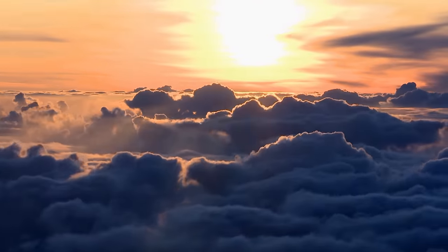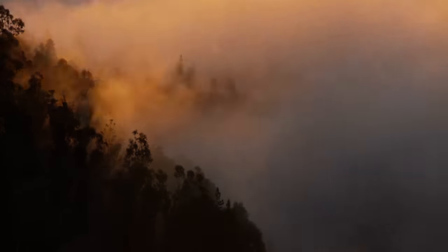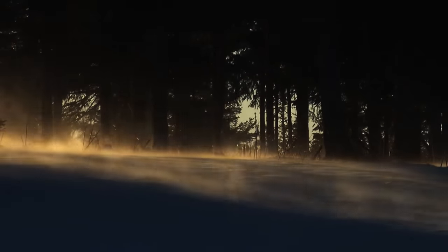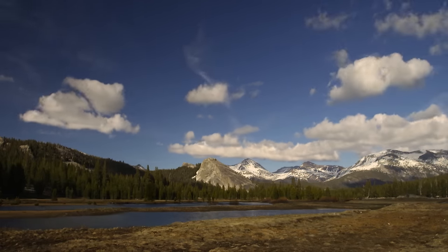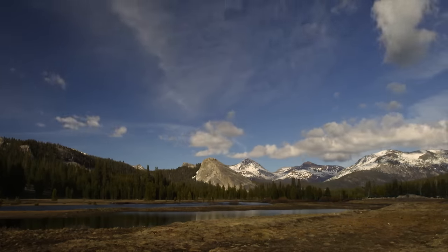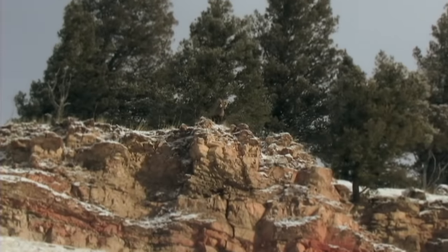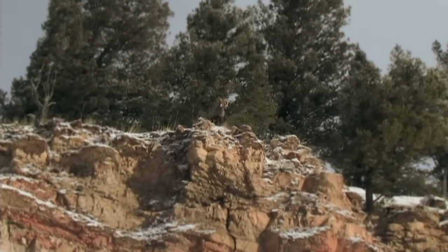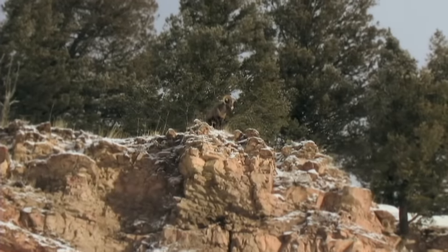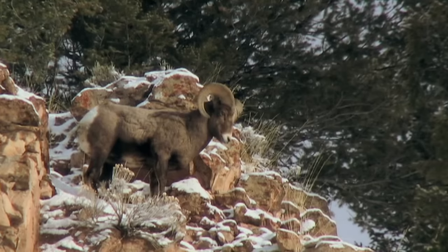Of course, the whole cycle of life is in so many ways dependent on timing. The changing seasons have an impact on reproductive cycles in many species. Animals like these Rocky Mountain bighorn sheep, found in high places from British Columbia to Arizona, live their entire lives in sync with the changing of the seasons.